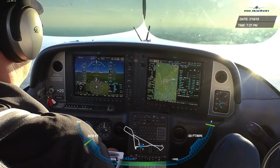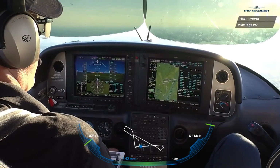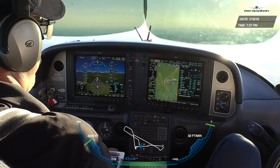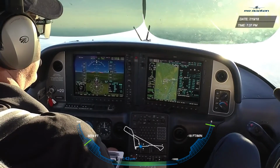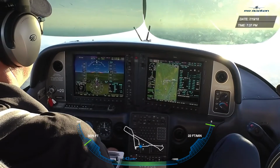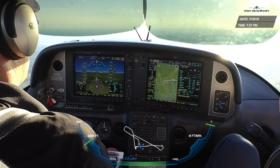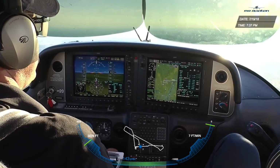Skyhawk 215 Lima Papa, Reading approach. Did you copy? 5 Lima Papa did not copy, please repeat. Skyhawk 5 Lima Papa, traffic 11 o'clock, 4 miles westbound, a Cirrus at 3,000. Roger that, scanning for traffic, 215 Lima Papa.